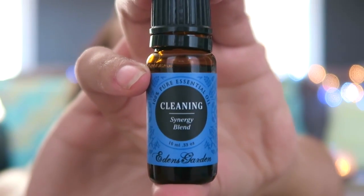And the last one I wanted to talk about is Cleaning, another synergy blend, and in this one is lavender, lemongrass, rosemary, and tea tree, all of which are very purifying. Tea tree is like one of the best oils. Lavender is one of the best oils. Lavender, tea tree, peppermint are like the three top favorite oils. Very popular. So the scent on this one is amazing.